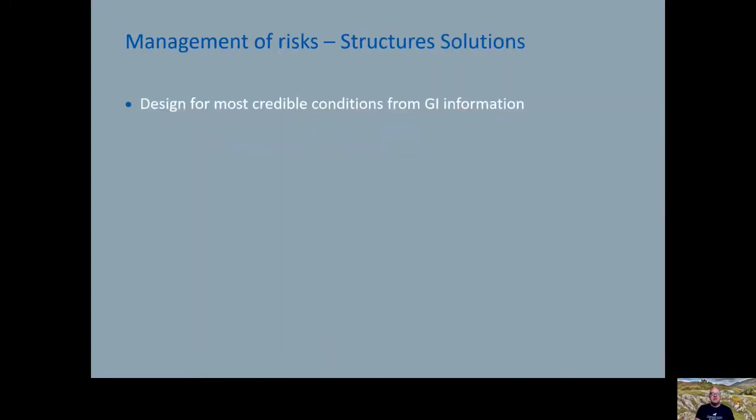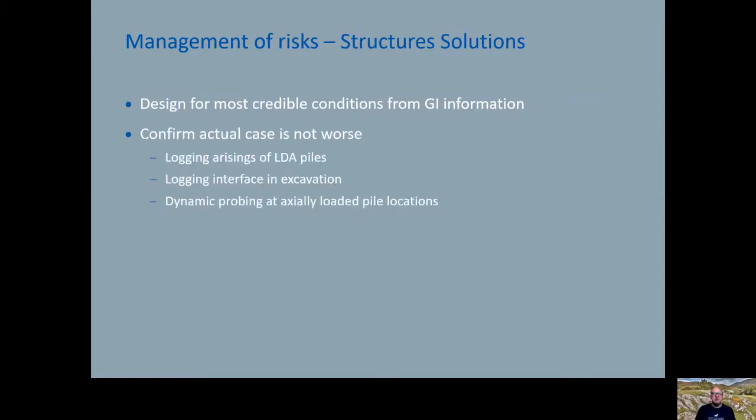So what we did was we designed for the most credible conditions that we could from the ground investigation, but recognised that there was a possibility for it to be worse. So for the large diameter auger piles, the big piles under the bridge, I spent many happy night shifts in the middle of the M4, freezing cold in the middle of winter, logging the horizons as they came out to check that the interface between the Lambeth Group and chalk was where we expected it. And if it wasn't, then inform the design office, and they could check the models against the as encountered conditions and decide what to do with the designs.